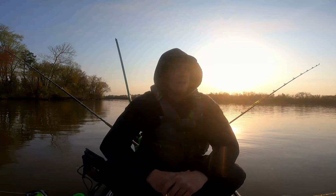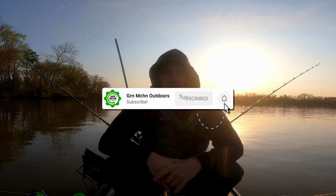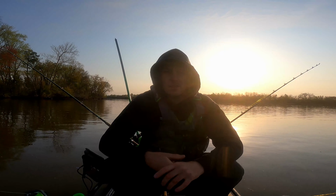We've made it out to our spot in just about record time with this little Honda. It's the first trip for that motor. Usually it takes me about 45 to 50 minutes to get out here. It only took about 22, so that is good news.